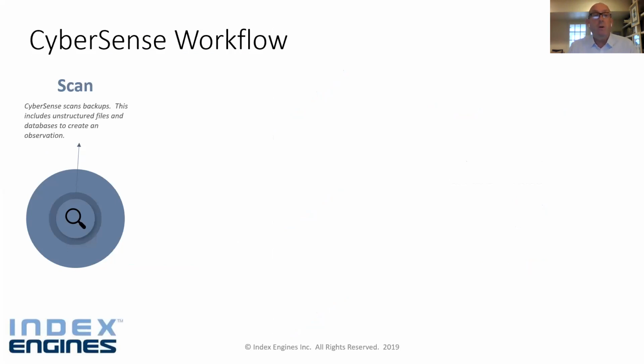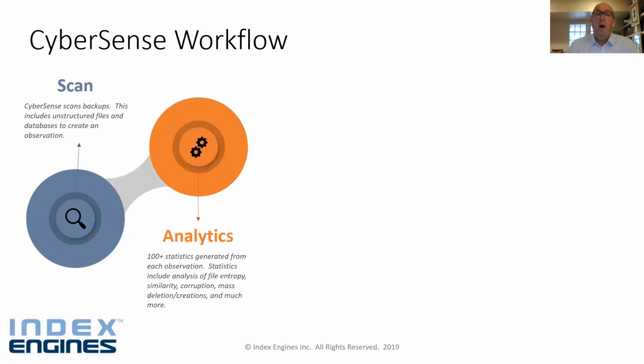So the workflow is pretty straightforward. The scan occurs, and again, this is integrated with the Cyber Recovery Vaults. This is all an automated process. And what we hear from customers is they really want a set it and forget it environment that'll just alert them when there are signs of corruption. So the scan is integrated with the Cyber Recovery Vault. The scan automatically occurs after data is replicated to the vault.